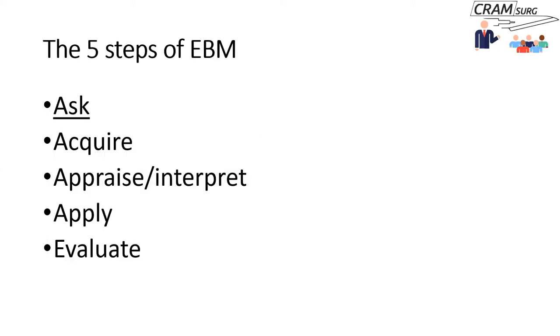Okay, let's now move on to the five steps of evidence-based medicine. You may already have heard of these steps, but I'll just repeat them for completion's sake. You've got the first step, where you ask the right question. You've got the second step, acquire, where you go about acquiring the evidence from the studies that have been done on this particular topic, on your problem, to then move on to the third step, where you appraise the evidence, you interpret the data, and then you apply the results of the evidence that you've collected to your own clinical problem or to your clinical question.